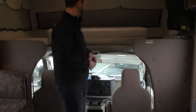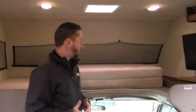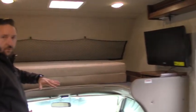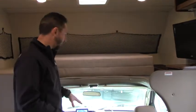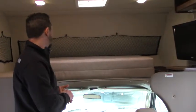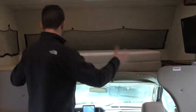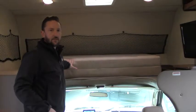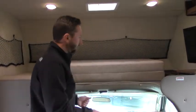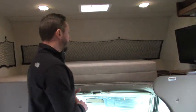Little added safety feature. You know, up in the front here, we are in a Class C. Class C's get you the extra sleep space up in the front there. So you've got that fold over bunk. Right now it's folded back, so you've got easier access in and out of the front cab area. But if you do need to sleep extra couple folks, maybe you got some full-grown adults coming with you that are going to need a larger sleep space, Class C's are fantastic for that. You got ladder access up there, so it's really easy to get up and down there.